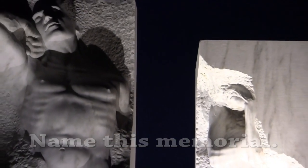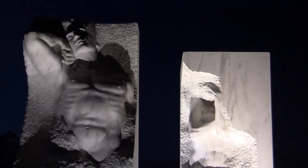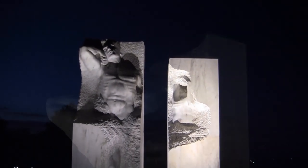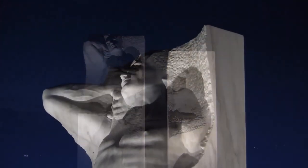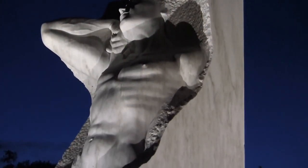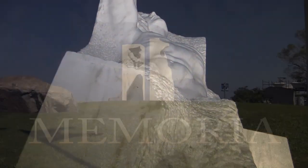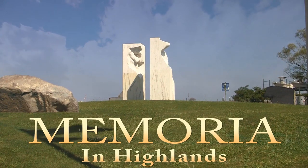Now, look at this, a nighttime scene. Can you name this memorial? Beautiful memorial, and if you haven't seen it, please do go see it during the day or at night. At night, it's especially beautiful. So what do you think? What's the name of this memorial to the victims of 9/11? It's called Memoria, and it's in Highlands, New Jersey.